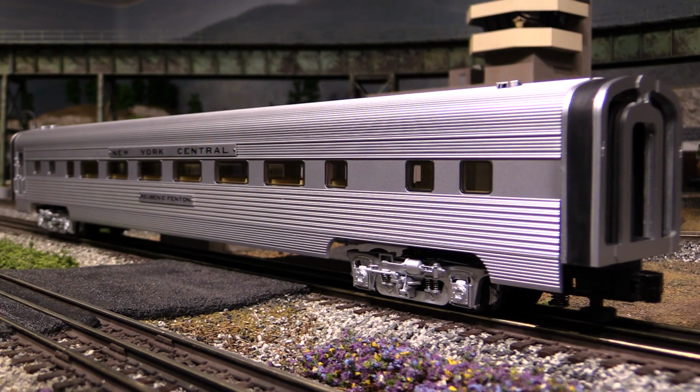The highest compliment I can really pay to these cars is that they remind me of the California Zephyr passenger cars that are being produced by Atlas. I've said it many, many times before, but in my opinion, Atlas produces the most beautifully detailed models in the business. And so for me to compare a Lionel passenger car to something produced by Atlas, that is a big deal. These things are outstanding.